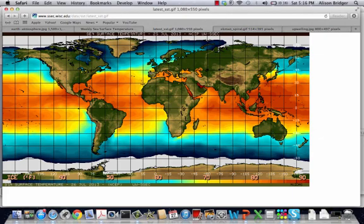Also a little cool off the coast of northwest Spain. Likewise, off the west coast of South Africa, cool. And off the west coast of South America, cool. That's very standard and it's well understood, and we'll talk about it in a minute.